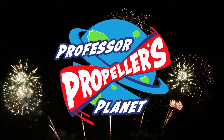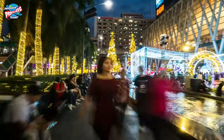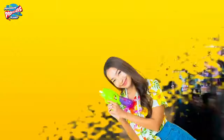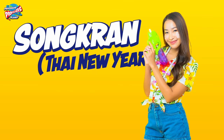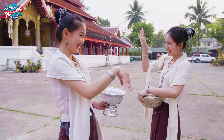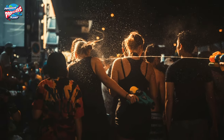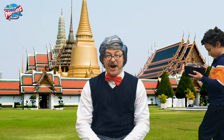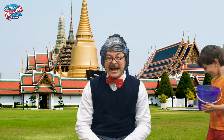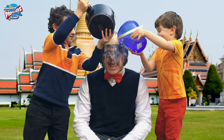Welcome back to Professor Propeller's planet. There are lots of fantastic parties and celebrations in Thailand. Songkran is the Thai New Year festival. It usually lasts for 3 days in the middle of April, but some people like to celebrate for even longer. As part of the celebration, people get water guns, hoses, buckets, and they head out into the street and have a huge water fight.